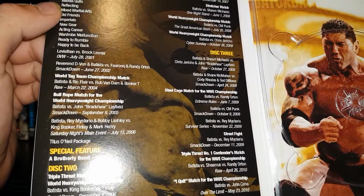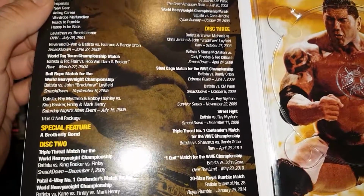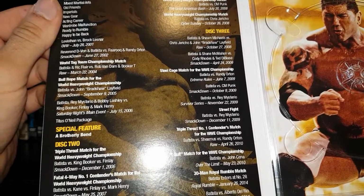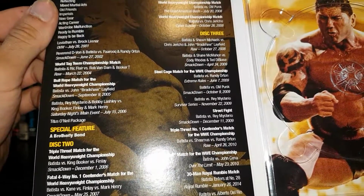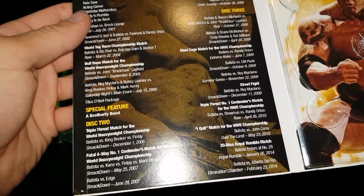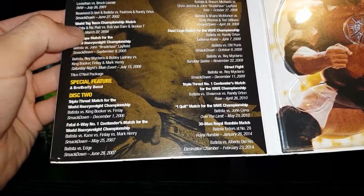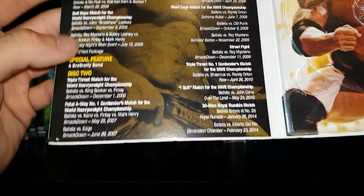Moving along here, we got Batista and Flair versus RVD and Booker T. We got a bull rope match for the World Heavyweight title, Batista and JBL. We got Batista, Rey Mysterio, and Bobby Lashley versus King Booker, Finlay, and Mark Henry from Saturday Night's Main Event. We got a Titus O'Neil package, so Batista and Titus O'Neil are really good friends, and they're talking about a brotherly bond.